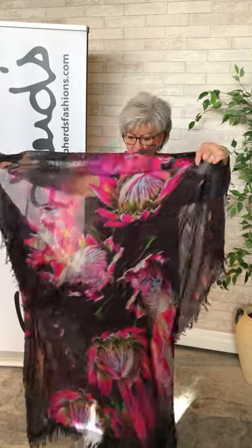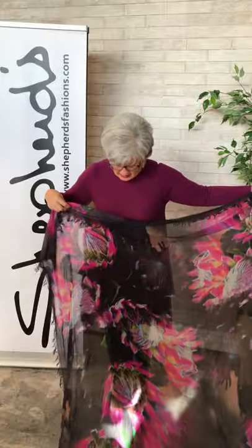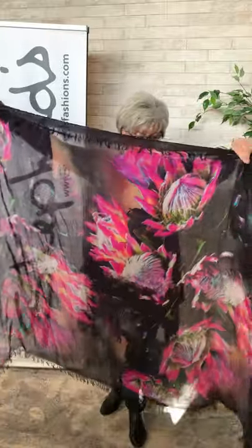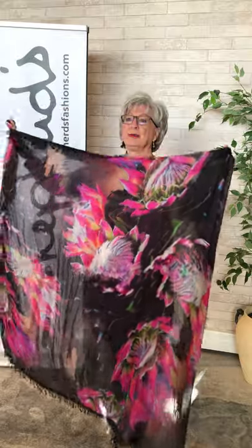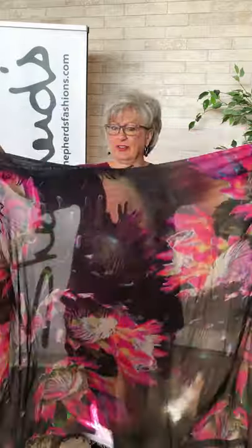The colors are gorgeous, aren't they? They look beautiful. Look at those colors. Oh my gosh, it's really stunning. It's the King Protea. Such pretty, unique greens and colorful limes in there if you wanted to wear it. It's really gorgeous. Very, very pretty scarf.